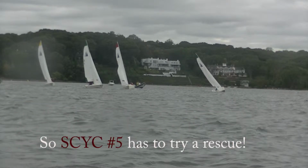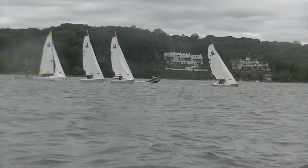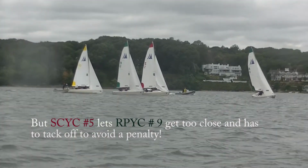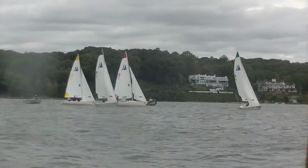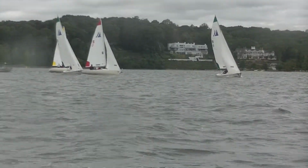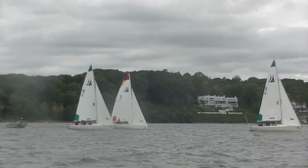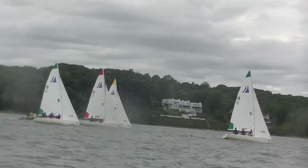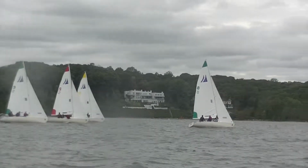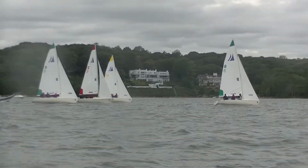The crew on Seawanhaka 5 are trying to place their boat in exactly the right place so they can impede the progression of Royal Perth 9 and pull their own boat through into 3rd place again, but they get a little bit too close. Royal Perth 9 is able to force them to tack off. Royal Perth 9 can then bear away, pick up speed and tack onto starboard between both the Seawanhaka boats and the finish line. And with Royal Perth 8 now in front and in good shape, Royal Perth's progression to the line in 1-2 is almost a certainty.